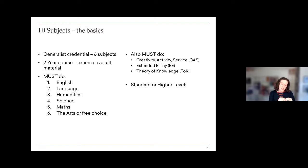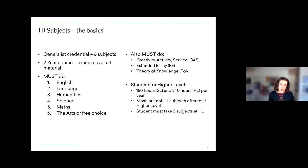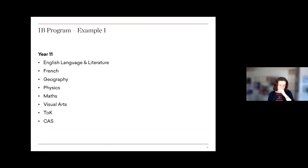Now, the other thing is, just as the HSC has extension courses, the IB has either standard level (SL) or higher level subjects. The difference is not so much in the content, but in the depth to which they have to know it. And that's reflected in the mandatory hours that are prescribed for that. Most, but not all, subjects are offered at higher level, and we'll explore that in a minute. Students must take three subjects at higher level. So they start everything all together, and then when they're a couple of terms in, they have to nominate which ones they're going to do at higher level. So let's have a look.